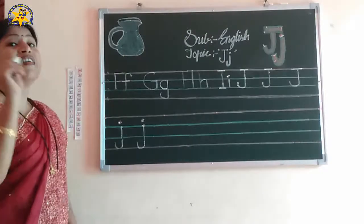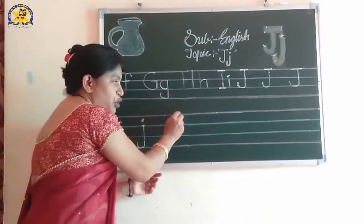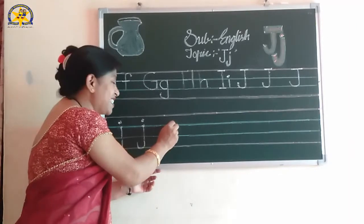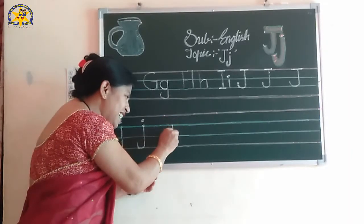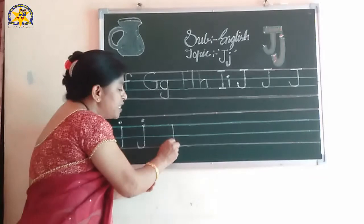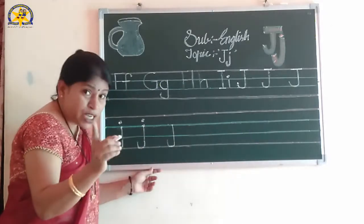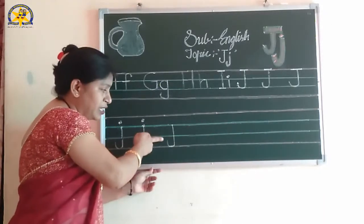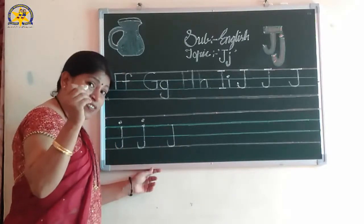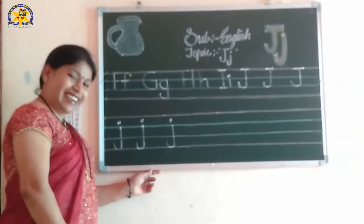Again, we are going to write another J. Okay. Ready? Should we start from here? No. Should we start from here? Correct. So, come down, down, down. Up to the red line. Then just take a turn and go up. But don't touch the blue line. There should be a gap. Now just above this standing line, you have to keep a dot. See here? Oh, it's easy, no? Yes.